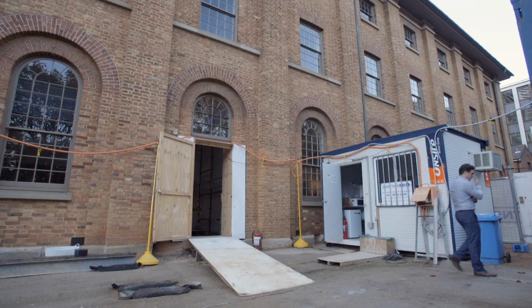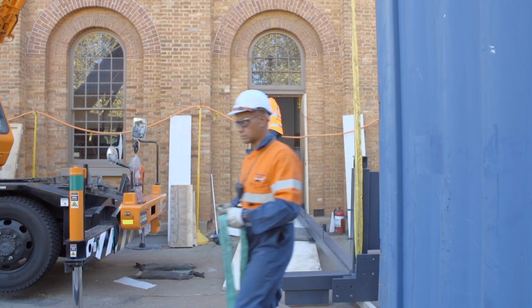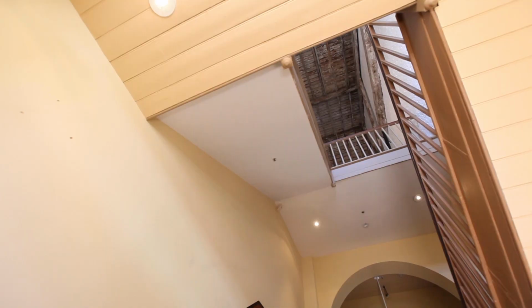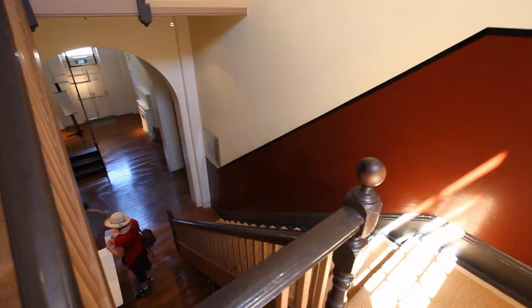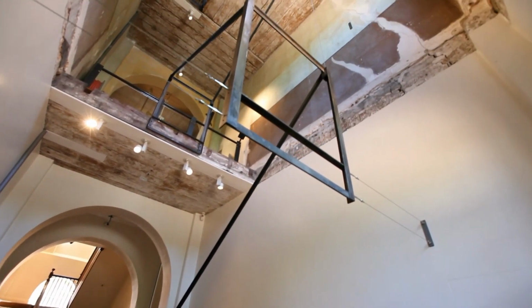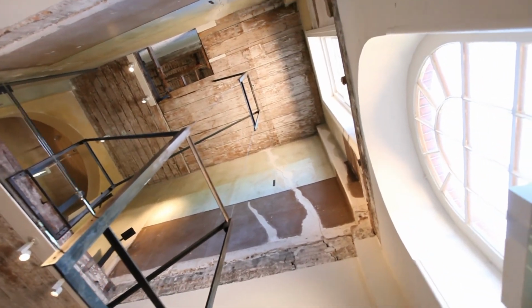I've been managing visitor experience here at the Hyde Park Barracks for some years, and it's always been a frustration to me that we get a lot of older people who have mobility issues and they're unable to go to the top 2 floors of the museum. A number of locations were looked at to place a lift. The southern hall of the Hyde Park Barracks was identified as the best location.